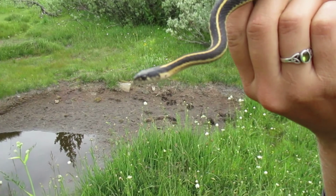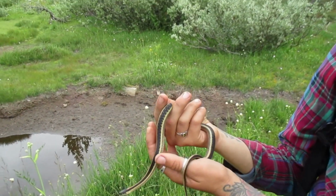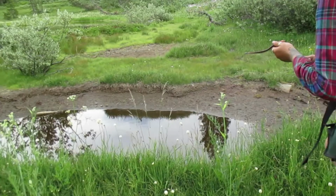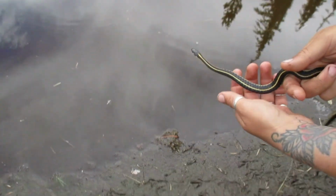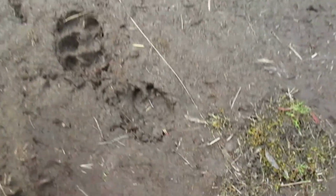Record it in front of its natural habitat, a mosquito-infested bog. You can go ahead and release it now. Stick it back in its little pond. There it goes. Oh yeah. He's a deer. That's a bird.